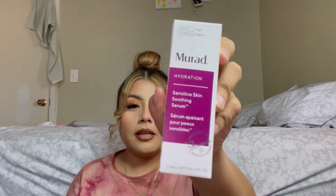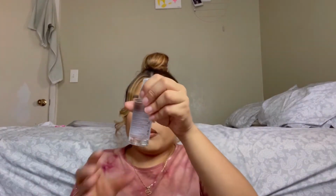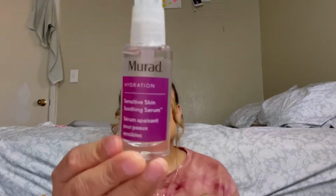The other thing that I received was this MURAD hydration sensitive skin soothing serum, and it looks like this, guys. It's an intense hydrating serum, relieves dry sensitive skin. Hyaluronic acid supports skin's ability to retain moisture, and chamomile extract helps soothe skin. Sorry, I can't even read. So yeah, this is how it looks. Basically, it's a little serum. So pretty, huh? And like I said, I'll put the price of these.